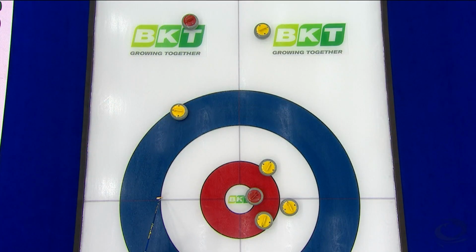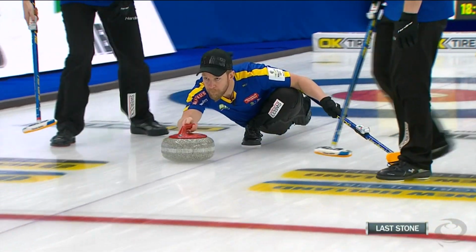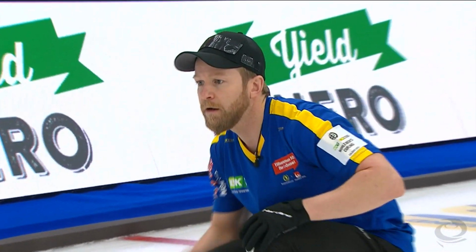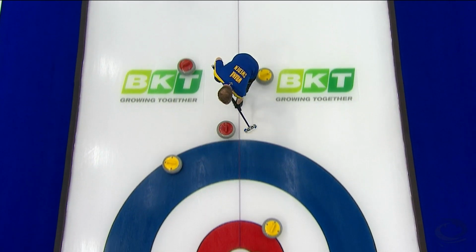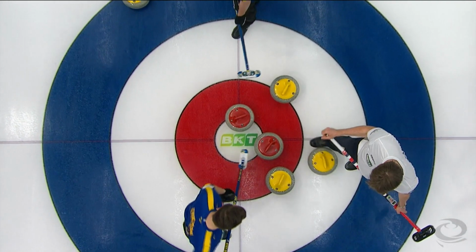And to the fifth end. This would have been much more difficult had Stefan Wallstad nosed on his last one, but he ended up rolling a little bit to the right as we look at it, opening up the outturn draw for Nicholas Edin. This is a beautiful spot in the ice right here, the way the rocks finish, and no problem at all. And that ties up the game.